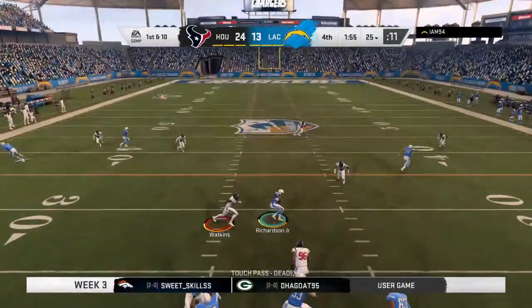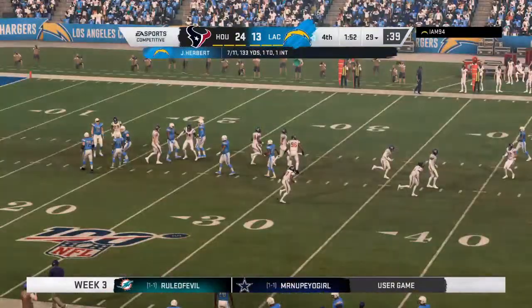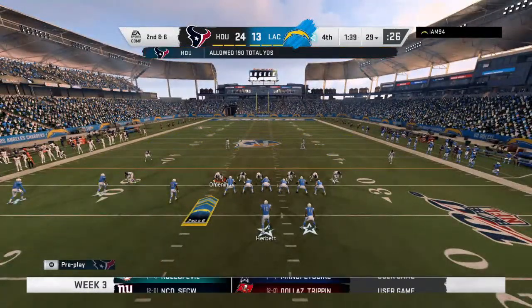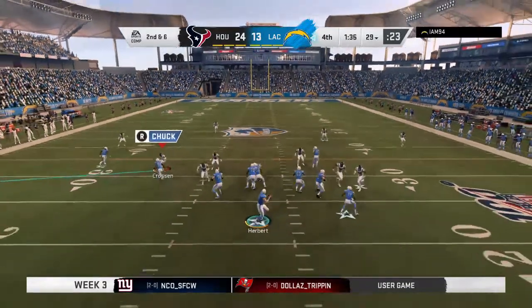On first down, Herbert complete. Richardson has it. That throw good for 4. It's second down. Second and 6, just inside the 30. Second and 6 at the 20.